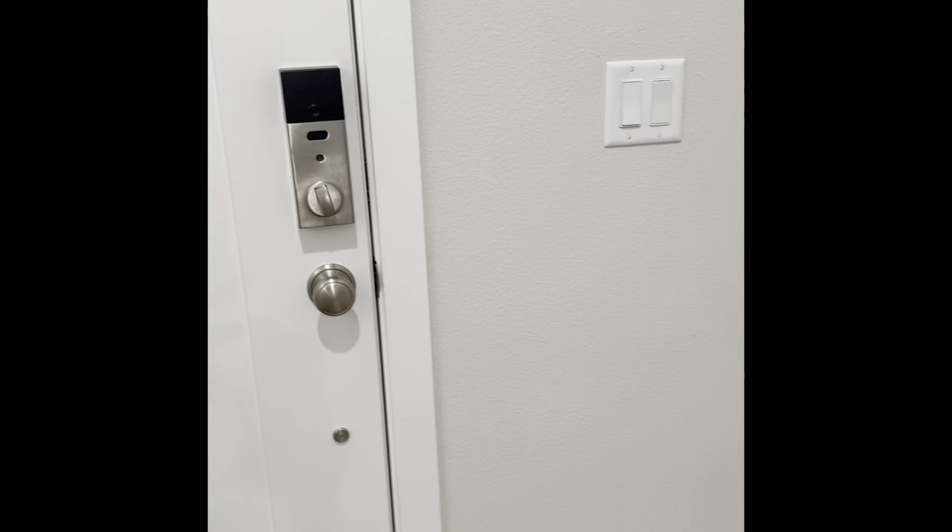A few other features to note would be our standard 2-panel interior doors. That's called Carrera style. And then our baseboards or millwork. So our standard wall color is called City Loft. It's a very light beige. And then our trim or baseboards, we have 4-inch baseboards. The rest of the millwork, it's all painted pure white.